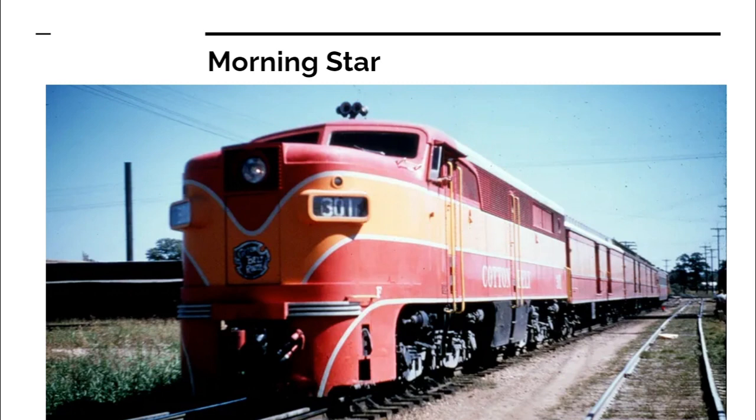And this right here is actually a picture of the Morning Star. It did use the daylight paint scheme for a while with the Alco PAs and had heavyweight equipment. And I believe on the end, if you can see some lightweight equipment, this is probably, I'm guessing, a mail train. I'm assuming they still ran some mail trains at some point in their history.